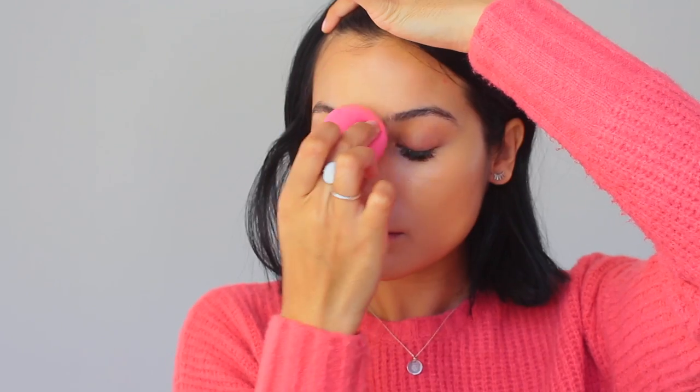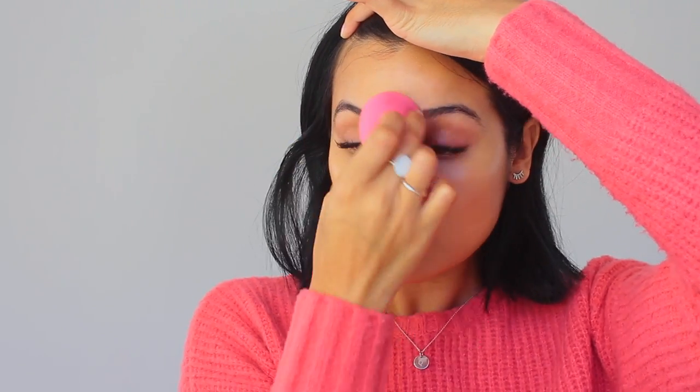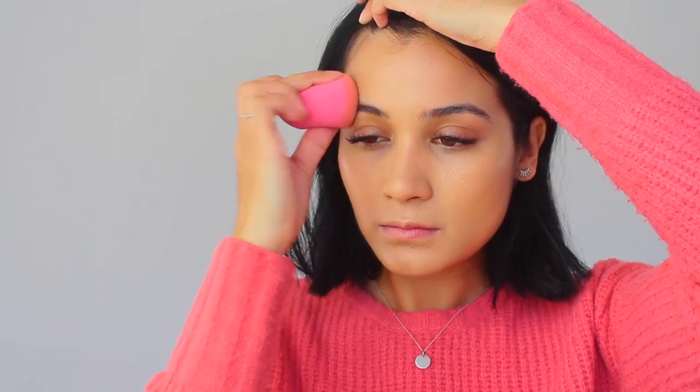It's just the easiest way to blend out your foundation. Even if you are quite experienced, I still do recommend a beauty blender. I find that with a foundation brush, sometimes you can leave brush strokes behind, especially with a matte foundation because it dries super quickly. So something that's going to give you that flawless finish is always a beauty blender. I just believe in it completely.